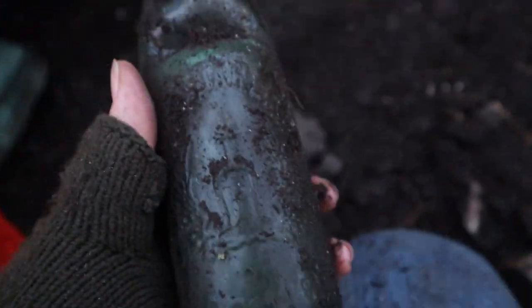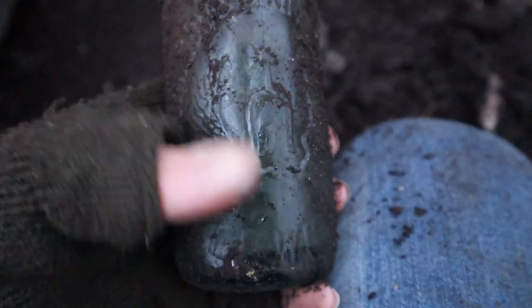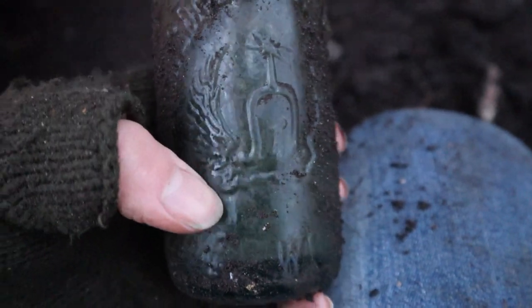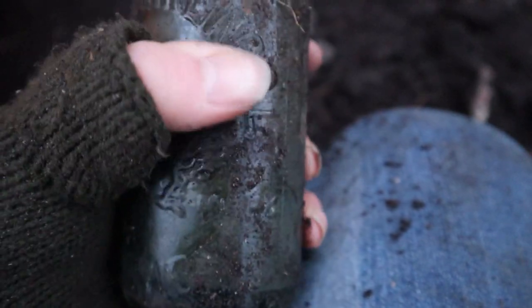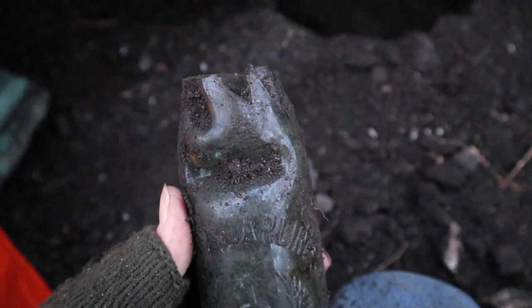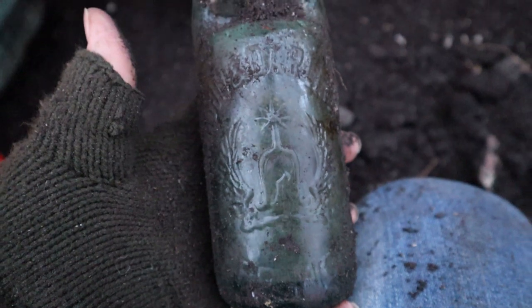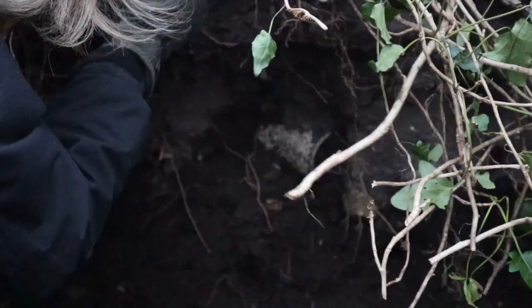Actually, look here, I found this broken cod bottle, but do you recognise this symbol, like a spur with wings? It was really random. It's broken, sadly, but it's the same on that beer bottle. So that's interesting.